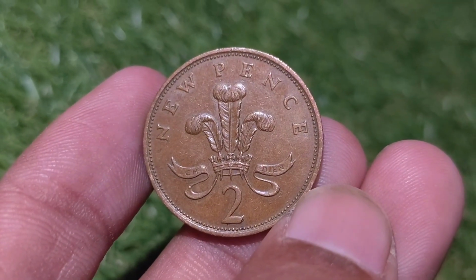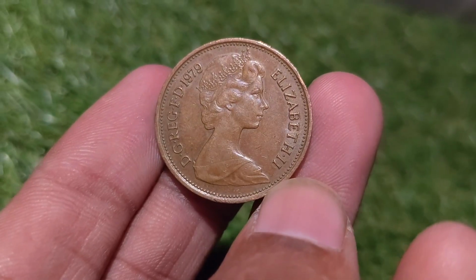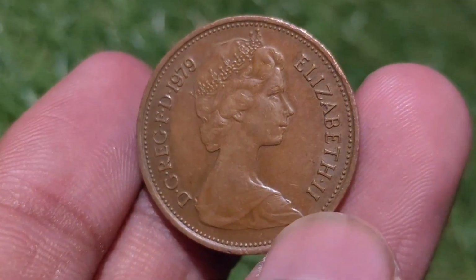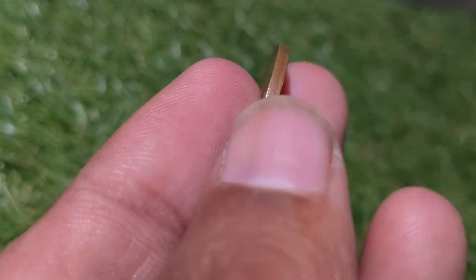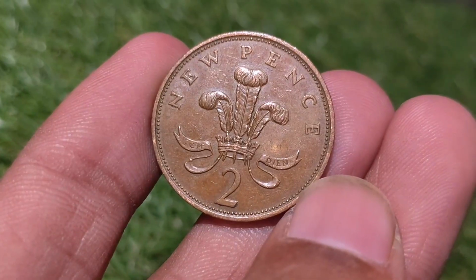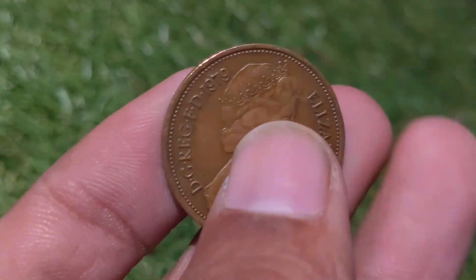Future value predictions. With coin collecting growing exponentially in recent years and a new generation of collectors entering the market, the value of rare British decimal-era coins continues to rise. Experts predict that confirmed wrong planchet 1979 tee-pee coins could exceed £65,000 in public auctions within the next 5 years. A trial strike discovery could break records, possibly reaching or exceeding £100,000.